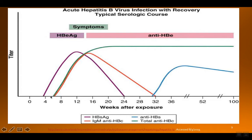Then you have the core, right? The core, like I said, once you get the infection, the core increases, and it's there for life, regardless of if you were able to fight this infection within 6 months, the core is not coming back down. The core is always going to remain positive. The hepatitis B surface antigen will come down if you're able to fight this infection, but the core will remain positive.